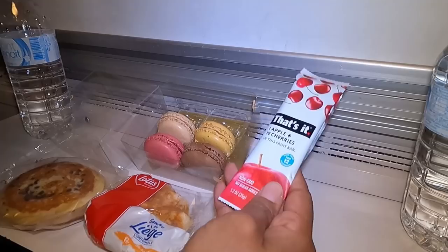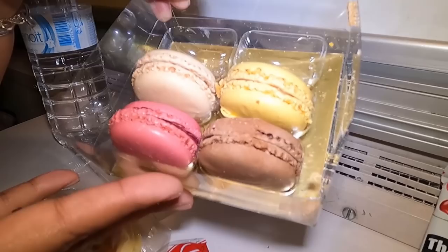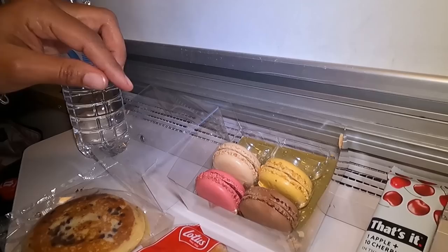We like traveling with some of these, so we had some of these with us. So we're gonna share that. And then, of course, we're in France, so definitely get some macaroons. They got a little bit squished in my bag, but we're gonna share those as well. And then, of course, we got our water here from the train. So we're gonna share that tonight, and we'll be ready to wash up and get ready for bed.